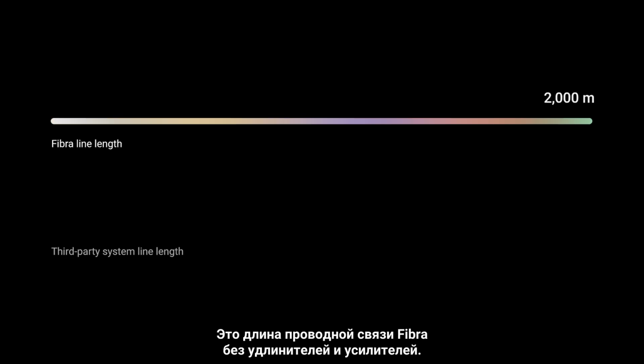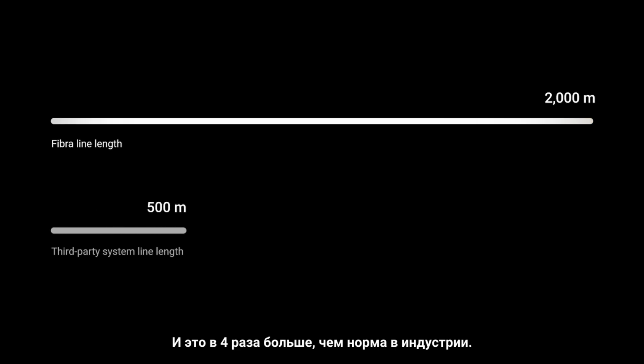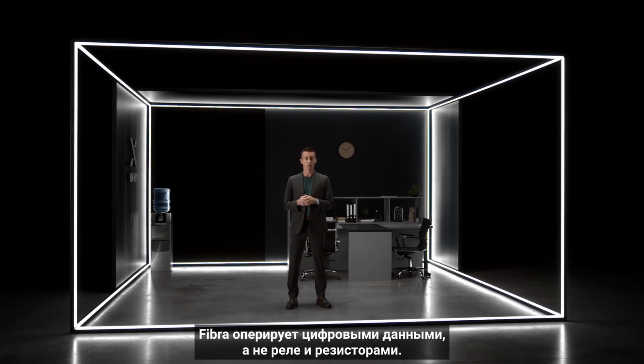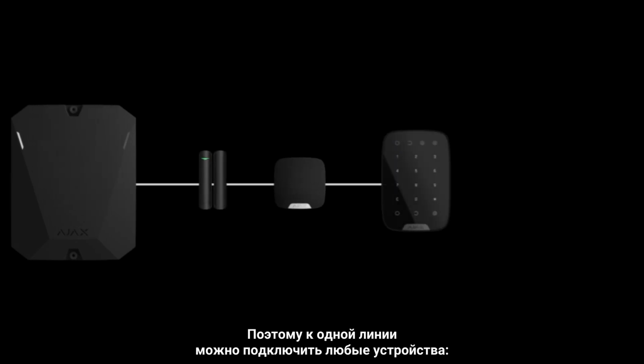2,000 meters. This is a length of Fibra wired communication without line extenders. 4 times longer than other wired analogs available on the market. Fibra operates with digital data, not end-of-lines and relay outputs. That's why it supports one line connecting various devices in any combination. PIR detectors, keypads, sirens, and more.